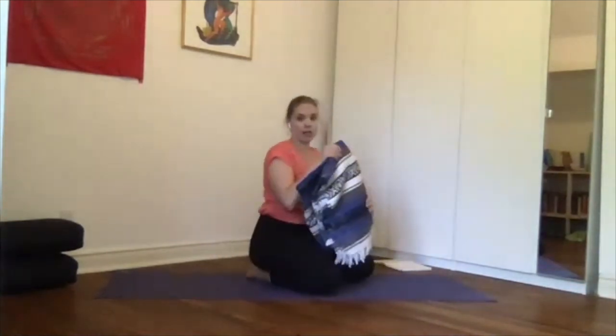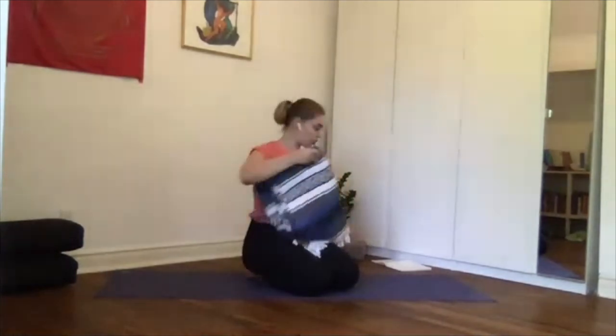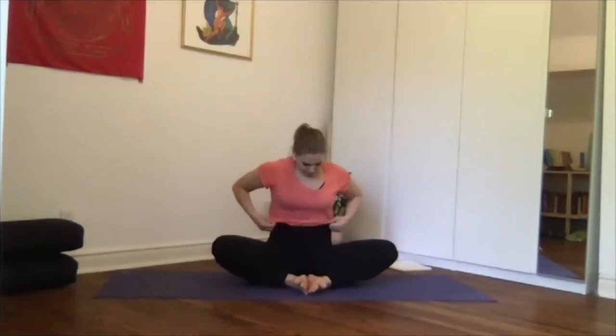And now we're going to come into Baddha Konasana. So I want you to sit up on the corner of your blanket. So just the corner. So the two sitting bones, the tailbone is on the blanket, and the two sitting bones are kind of dropping off the sides of the blanket. And then feet together, hands behind you, press the floor away. Try to send your belly forwards, lengthen your inner thighs out and away from each other.